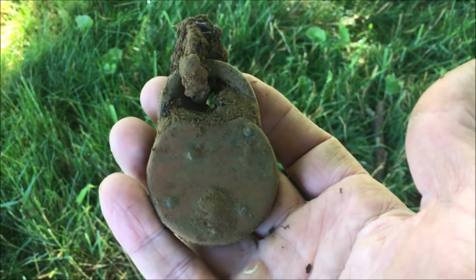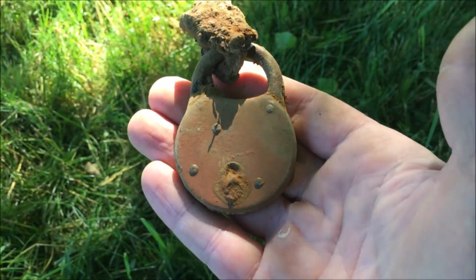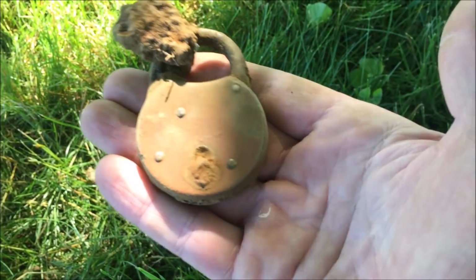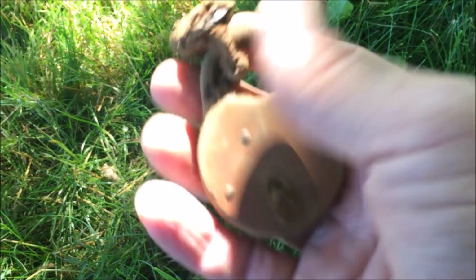Oh, that is beautiful. Let's see if we can get some info on it. Yeah, something else down there. Ringing up high. All right, there's Doug's padlock. I'll try to get it in the sun. The sun's peeking through this cloud. Doug kind of opened up the keyhole a little bit. It's really compacted with dirt. But what a beautiful design.